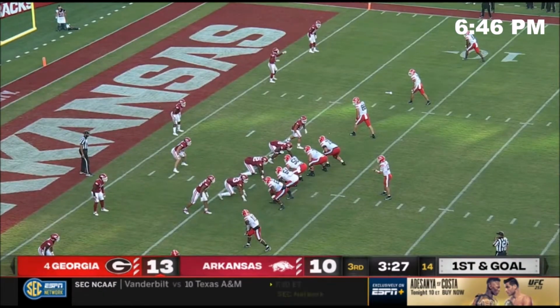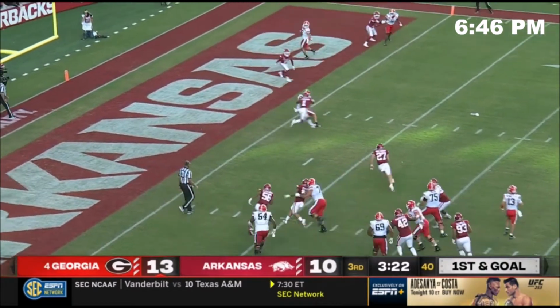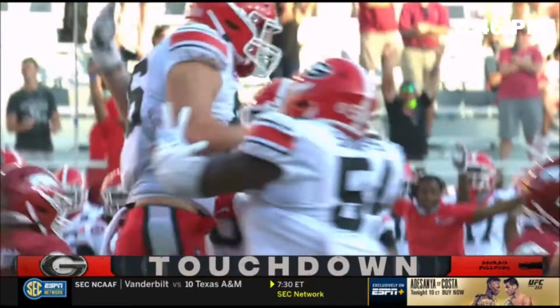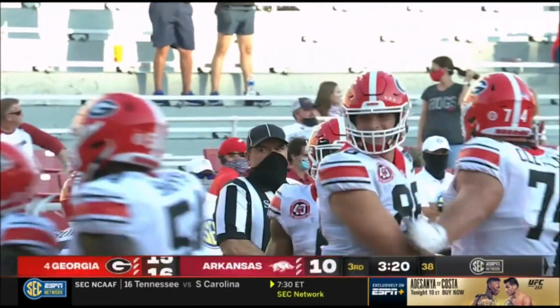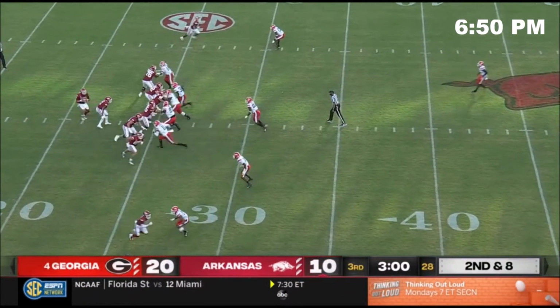Empty set. 3 receivers split out to the wide side of the field. Bennett looking that way. Underneath. Hits his tight end. John Fitzpatrick for the touchdown. Trying to go fast, using the tempo a little bit. But positivity on this play has to happen.